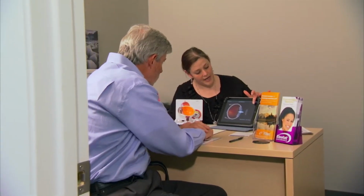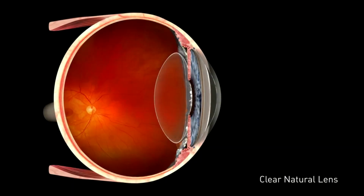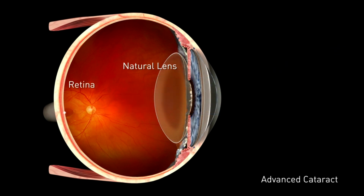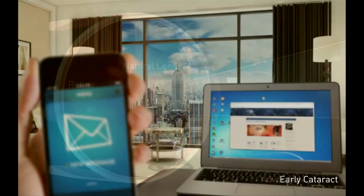Before giving your consent for surgery, we'd like you to view this educational program in its entirety. A cataract is a clouding of the eye's natural lens inside the eye, located just behind the pupil. Before your cataract developed, your eye's natural lens was clear and allowed light rays to pass through it and focus clearly on your retina. But over time, your natural lens became cloudy, blocking light rays from reaching your retina.